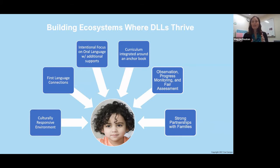Anchored all in this fourth element around a book. So if we think about how we can organize our plans for the day and make meaningful connections.